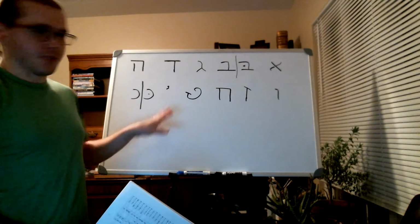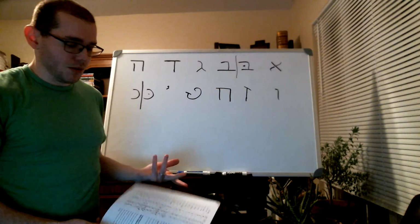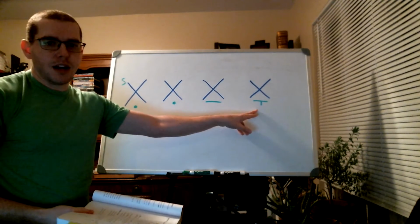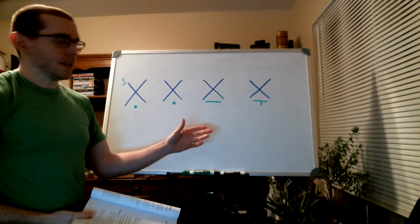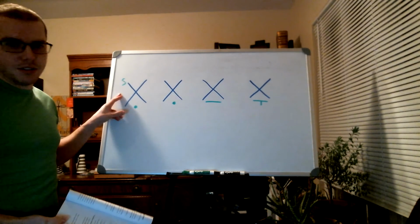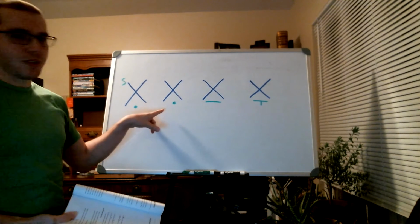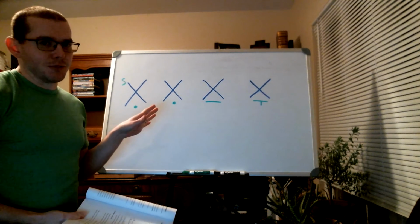So these are the first 11 consonants, first 11 letters, and I'm going to go through the first 4 vowels that we know. The first 4 vowels that we know are Kametz and Patach, which both have the open ah sound. Then we have a hirik and a hirik yod, which is pretty obvious because it's a hirik with a yod, so it's hirik yod, and these both have the long e sound. So these are the first 4 vowels that we know.